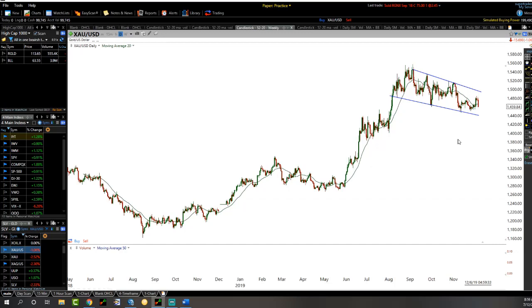Now, when you're investing in the metals, you must understand that gold is less volatile than silver. That's the reason why silver has pretty big gyrations. I love trading silver. I love investing in gold. All right, so that's what's happening right now.